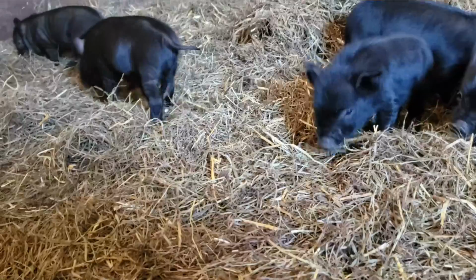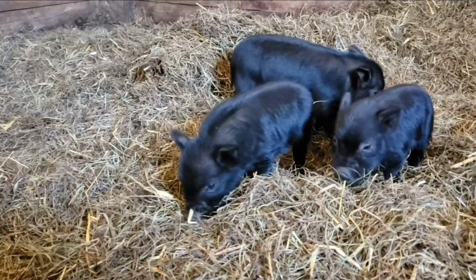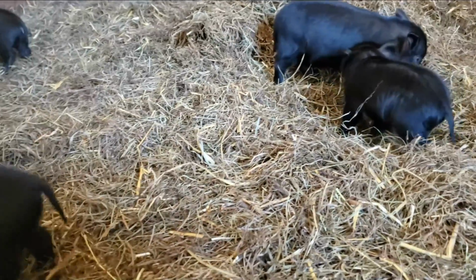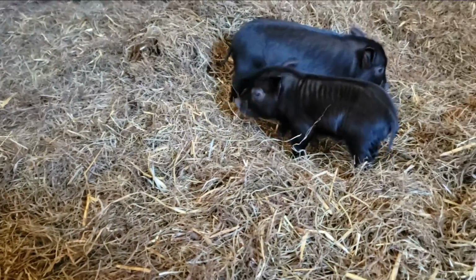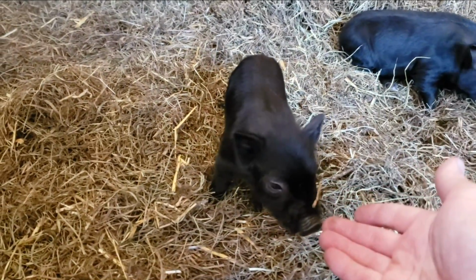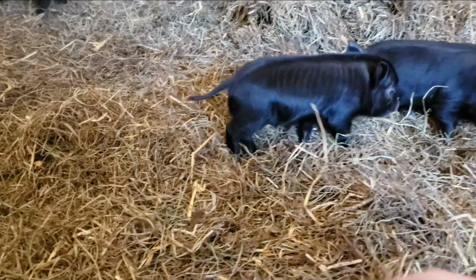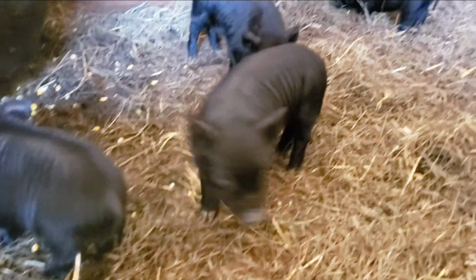But they are pretty friendly. We've been out here with them every day. I try to scratch their backs and stuff like that every day, get them used to me. When I catch them all laying down, they'll let me pet them, but they're already trying to eat things that they shouldn't, I'm sure.